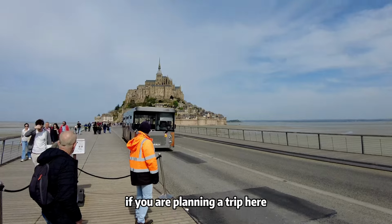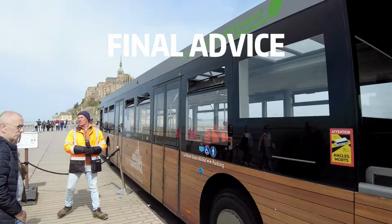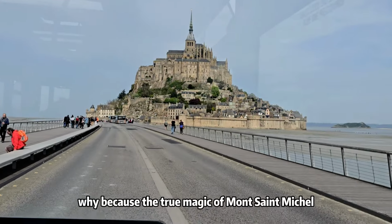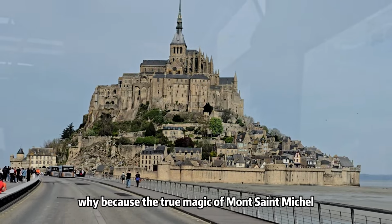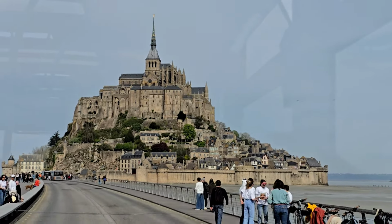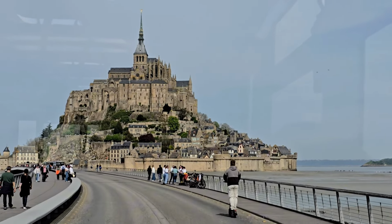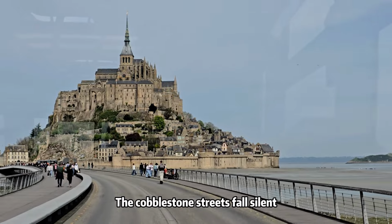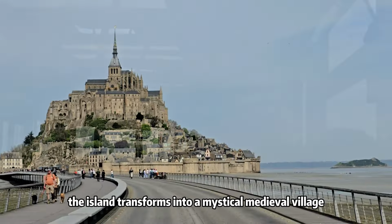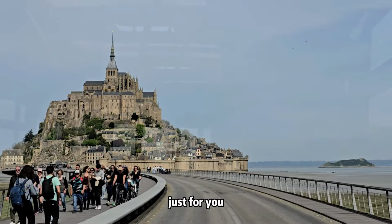If you are planning a trip here, I highly recommend staying at least one night. Why? Because the true magic of Mont Saint-Michel reveals itself after the day trippers leave. At sunset, the crowds disappear. The cobblestone streets fall silent. And the island transforms into a mystical medieval village just for you.